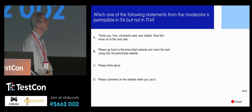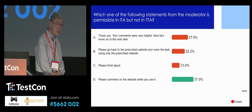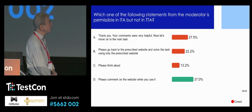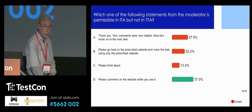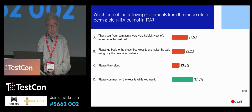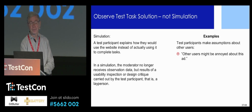Yes, thank you. The majority voted for the right one. I think question C is acceptable in both TTA and ITA. I think B is also acceptable in both ITA and TTA, and the same applies for A. If anyone is still in doubt, or if anyone wants to discuss that with me, please grab me during the day. I'm going to be around all day, and ask me for more information.